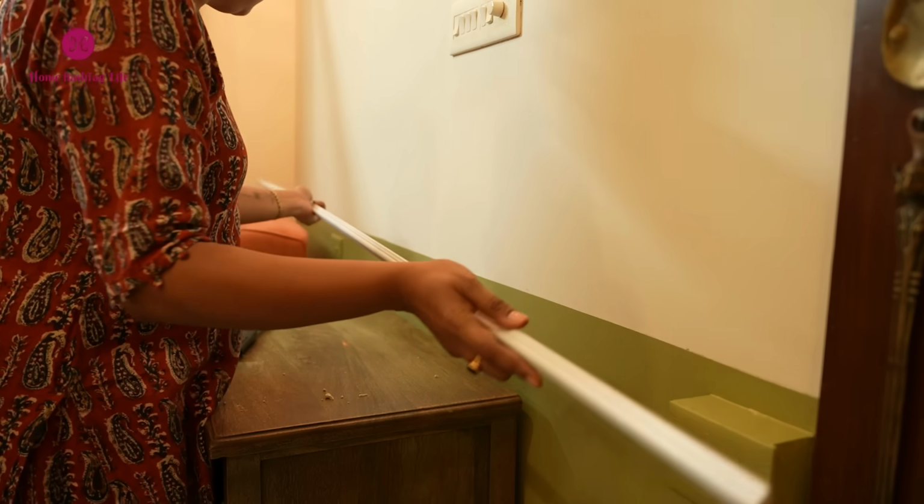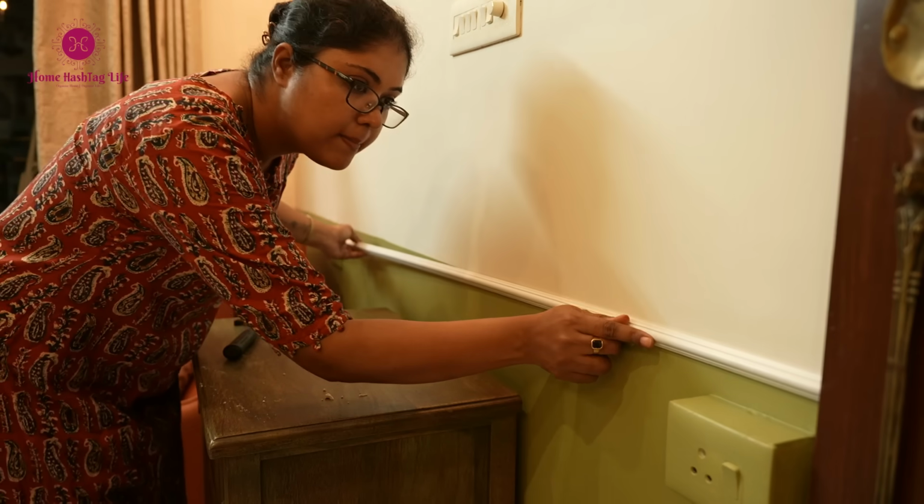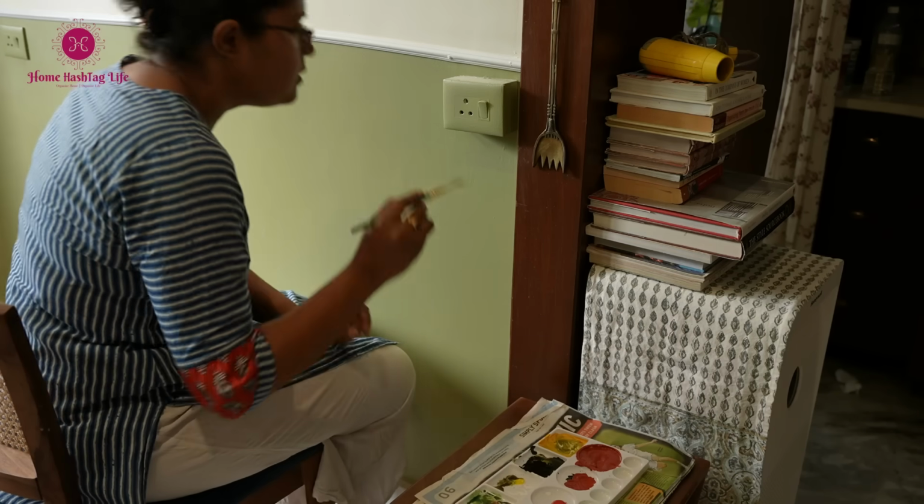I picked up this PVC beading or wall molding from a local hardware store. Now all I need to do is paint it and nail it on the wall.